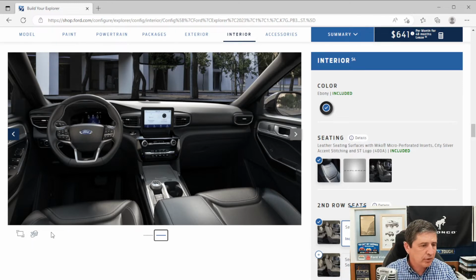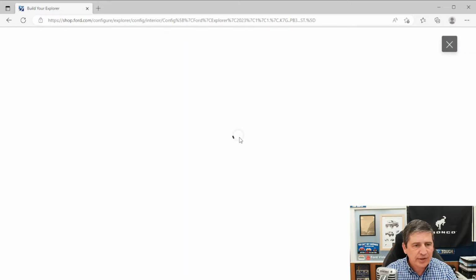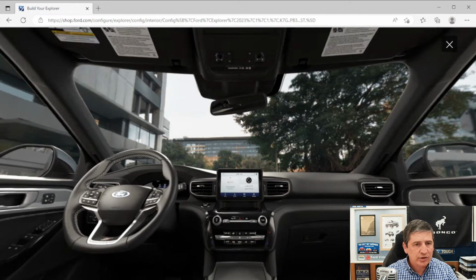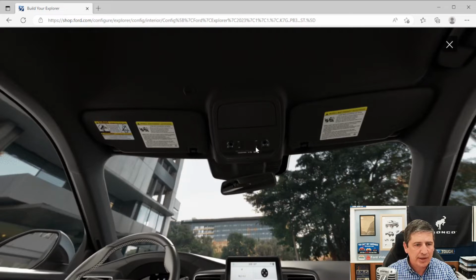Day-night mirror. So I'm going to go 360 here for this. So day-night mirror means there's a little lever under there. So nighttime, you just want to pull that lever so it'll angle it down so those lights won't hit you. Overhead console as well with the sunglass bin and map lights up there. Visors with illuminated vanity mirrors as well on those.